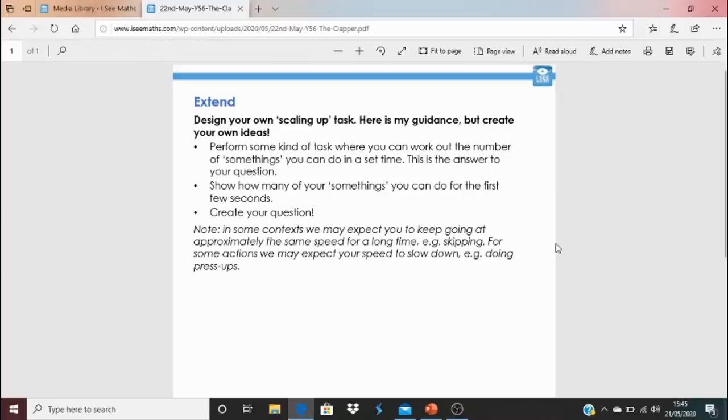Now, the example I gave for that was skipping. I would imagine there, if we could see how quickly you can skip for 10 seconds, you might be able to keep that going for a minute, for example. Whereas there'll be other actions, like maybe doing press-ups, the example earlier, where it might be a little bit different. We might be able to see how many you could do in 10 seconds, but we wouldn't really expect you to be able to keep going at that same speed for a whole minute. And that's going to really, really deepen our thinking. I cannot wait to see what you come up with.